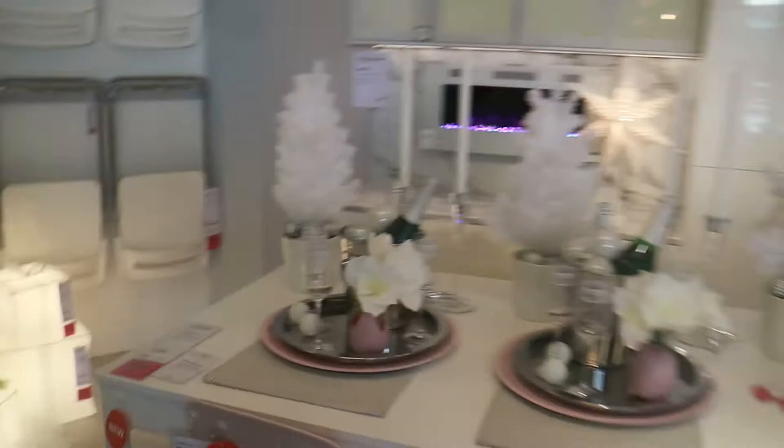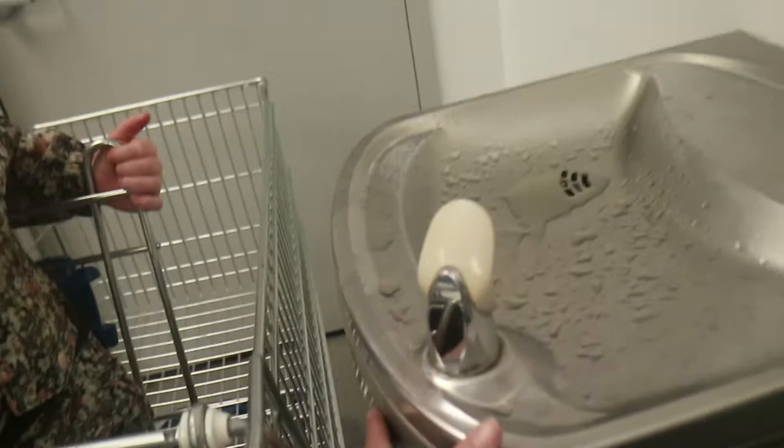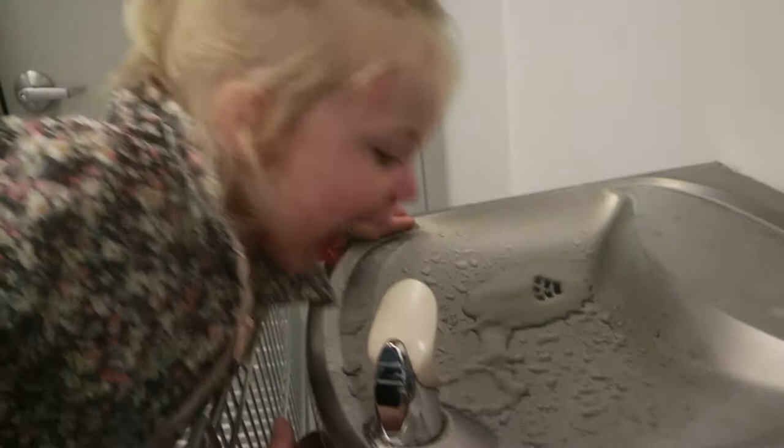No, we're just gonna use the water. Okay, you want some water? Lean over. She just got water up her nose. Are you okay? Do you want some more? Okay, go for it. Once more. Is it working? All right. More. Well, he's just putting it in your cup.